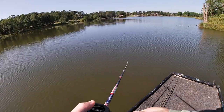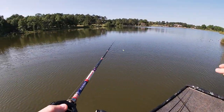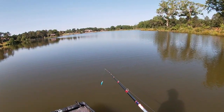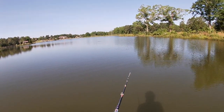All right, what I'm actually about to do is move up in front of this island where I just caught that fish, right up here. Because the wind's blowing that way, some baitfish will be getting pushed up. Perfect place to throw the crankbait. All right, there's a fish chasing bait right in front of me. It's right there.